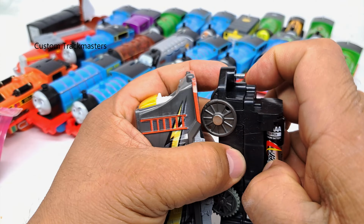So this one is glow in the dark Edward, and it comes with batteries, and this one is fast. I can tell the batteries are very good, hold a very good charge. Another Thomas, I think batteries are empty. Okay, now it works. Yeah, it needed a few taps. It is in working condition. That is good. Another good Thomas.